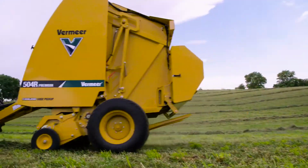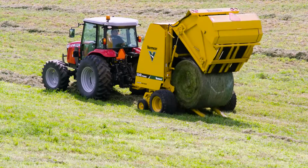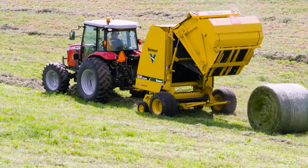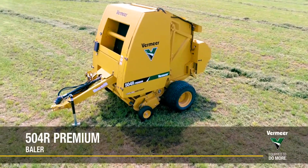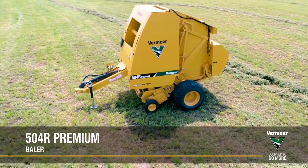Silage or not, it's time to take a look at this first-class baler. The 504R Premium Baler from Vermeer, more than a silage special.